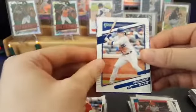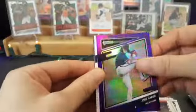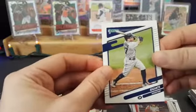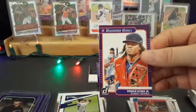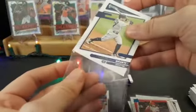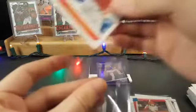Pete Alonso for the New York Mets. Purple holo, Josh Hader for the Milwaukee Brewers. See that in just a moment. There's a name variation, Gigante, Jose Altuve for the Houston Astros. And finishing out our blaster, Ronald Acuna Jr. for the Braves on the Diamond Kings insert. All right, pretty good start there.